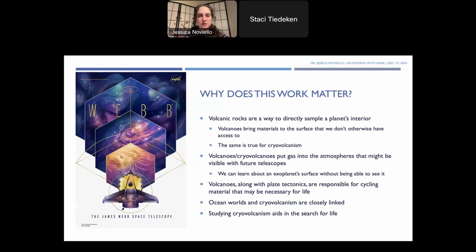We think the same is true for cryovolcanism. It's a way to get stuff from the inside to the outside so that we can look at it better. That's important when we're trying to figure out connecting threads between all of these different planets and moons and why they look the way that they do.